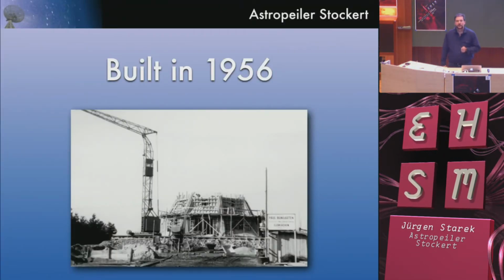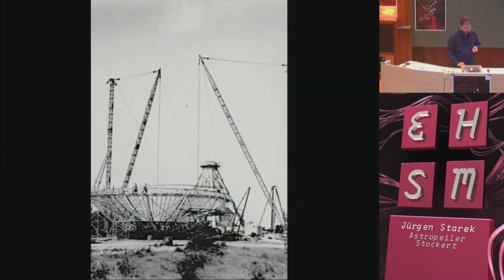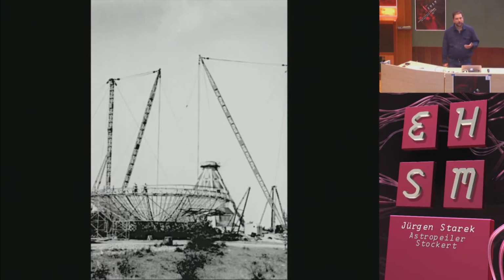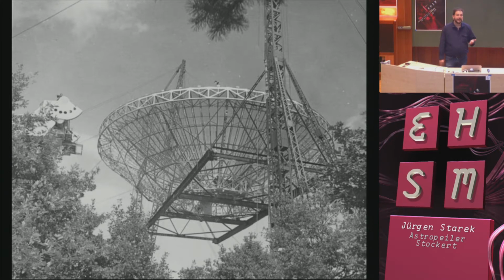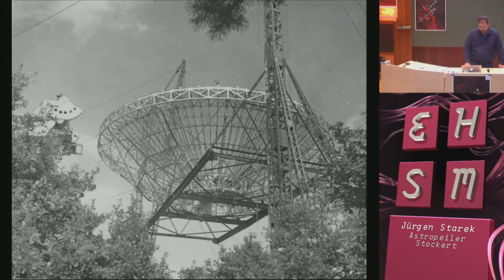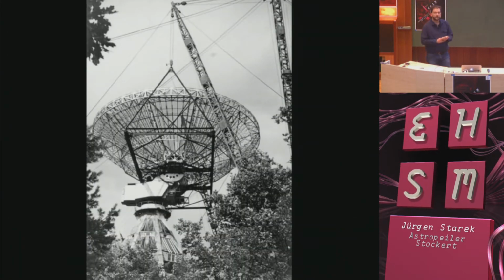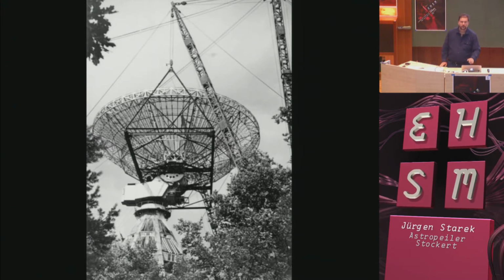As I said, the Astropeiler was built in 1956, of course at that time with different means than you would use today. It was a project that was also important for showing that in post-war Germany, science and technology were at a certain level again. The Allies had to lift their ban on German radar research only for this project so that it could be built. A project of this scope, this is the final mounting of the dish in early 1956, was at that time only possible with some military usage as well.